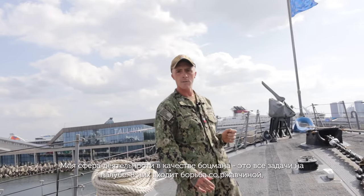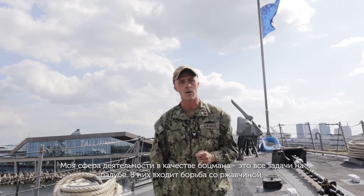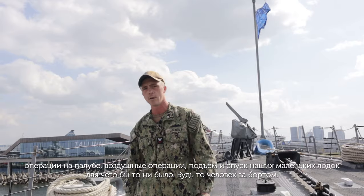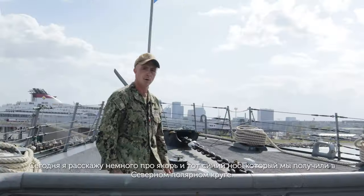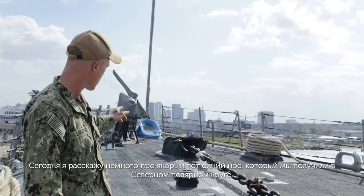My job here as a bosun man on board is all topside work. That includes topside preservation of rust from the seawater, topside evolutions, air evolutions, and lowering and hoisting our small boats for whatever that might be, man overboard, multiple different things. So I'm going to talk about our ship's anchor today a little bit, and then that blue nose up there, we just earned the Arctic Circle.